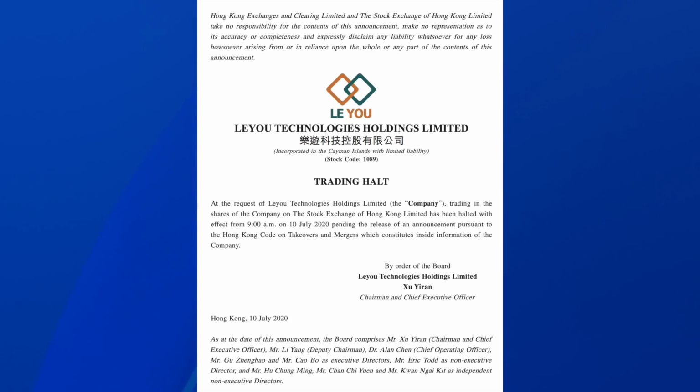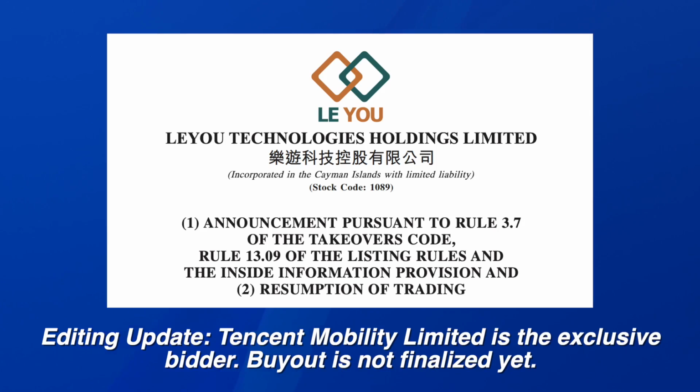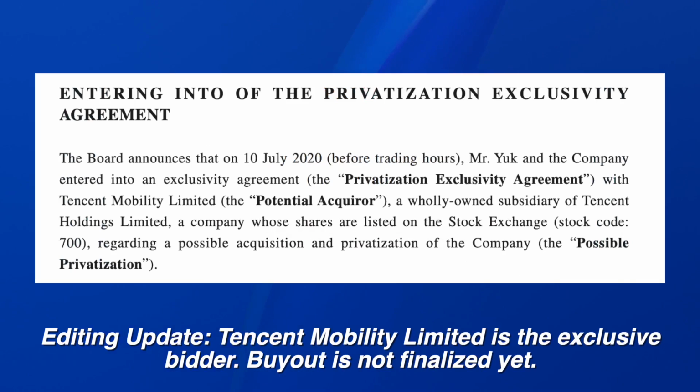Leyou was definitely up for sale, and a bid has been accepted. We don't know who, what, how much. We don't have any of those details right now. I'd imagine we'll find out very soon, possibly by the time I upload this, which would be unfortunate because then we can't really talk about the confirmation of it.